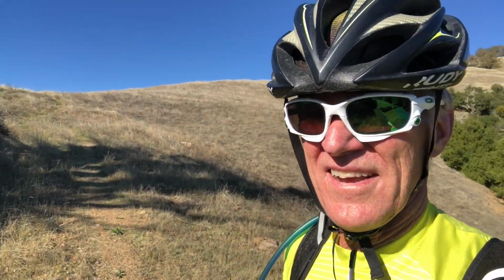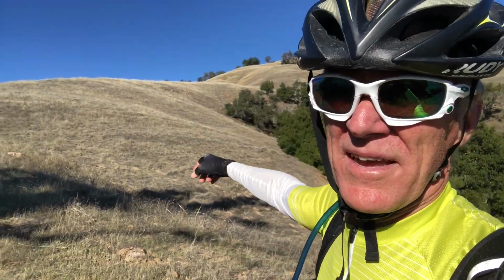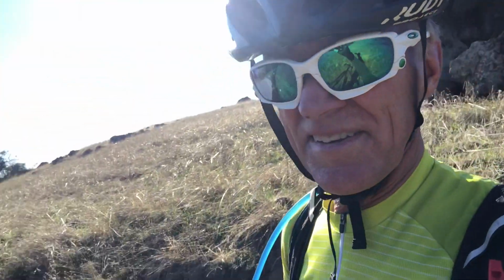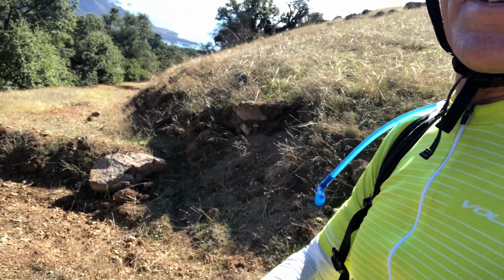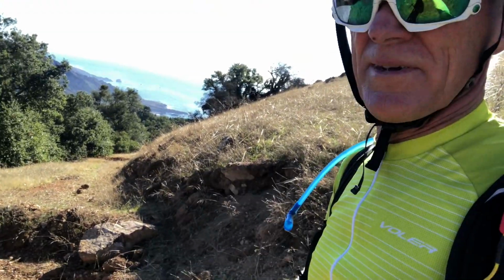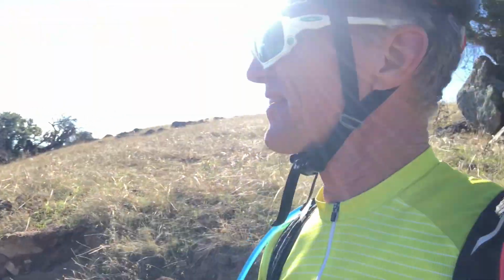All right, so I just finished a pretty nice rideable section all the way down from the top of that knoll up there, and now I'm getting down into the trees here. One of the things I've noticed is this little thing right in front of me, like a fire break, or not a fire break, but a water break. And there's been a number of these along the trail.